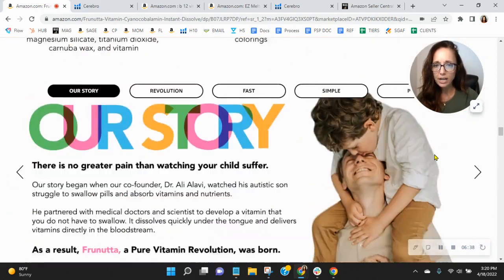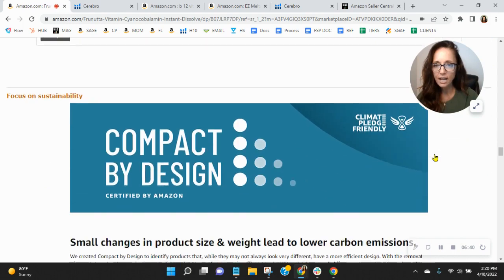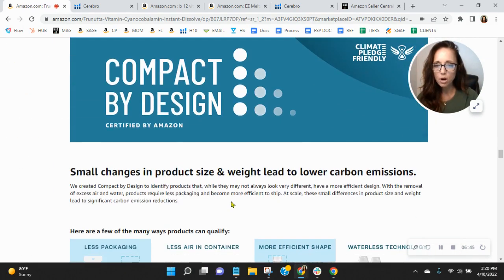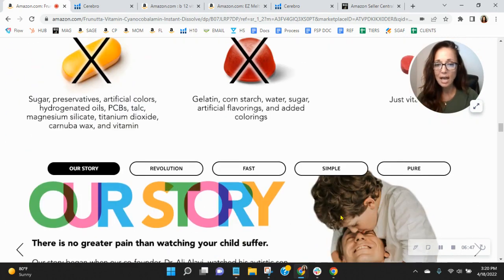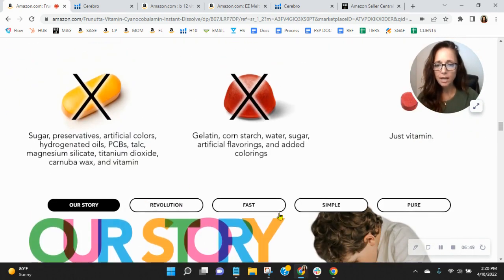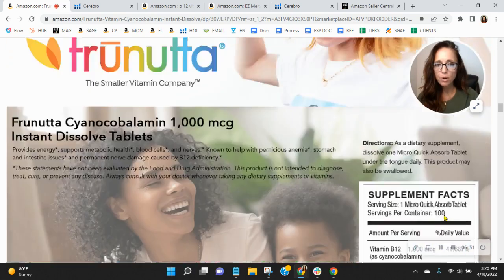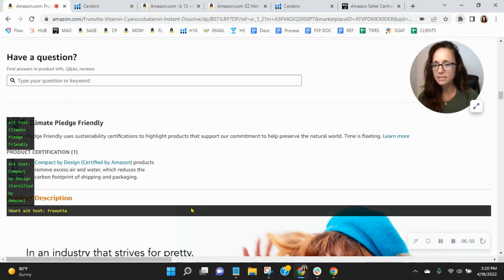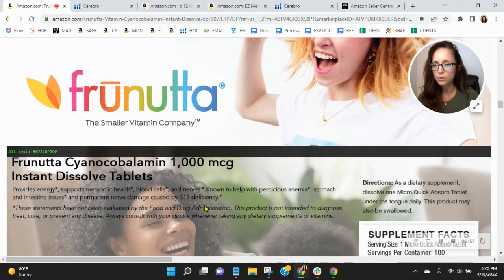So I'm going to go through your A+ content down here. And I think what I'm noticing is, you do have some crawlable text. So good job. However, I do recommend a product grid down at the bottom. And then also I want to look at your alt text. Make sure you're indexing for the right words.